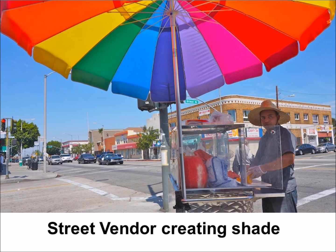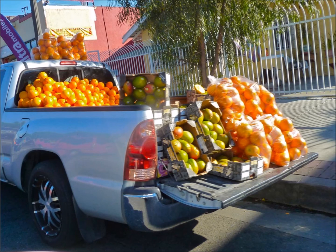Again, another street vendor in LA selling fruit, using cars to sell fruit. This is a really common practice. People go up to the Central Valley and pick up fruit and come back down and sell it. Again, how does that impact urban design?